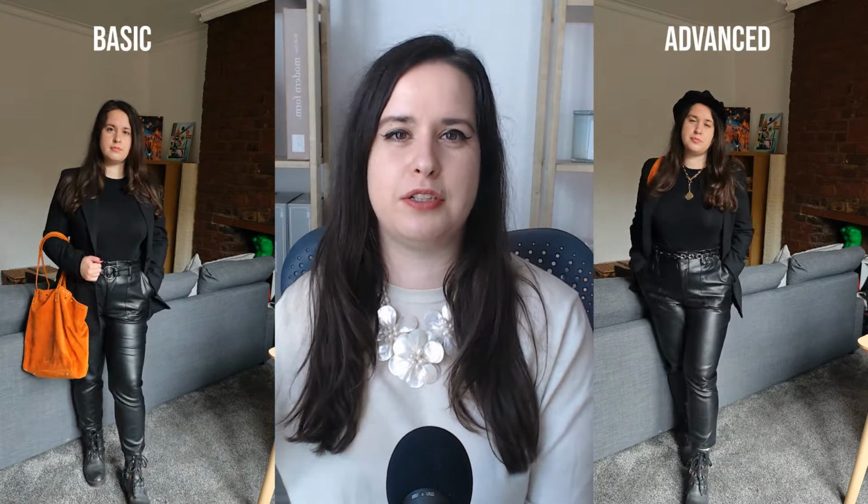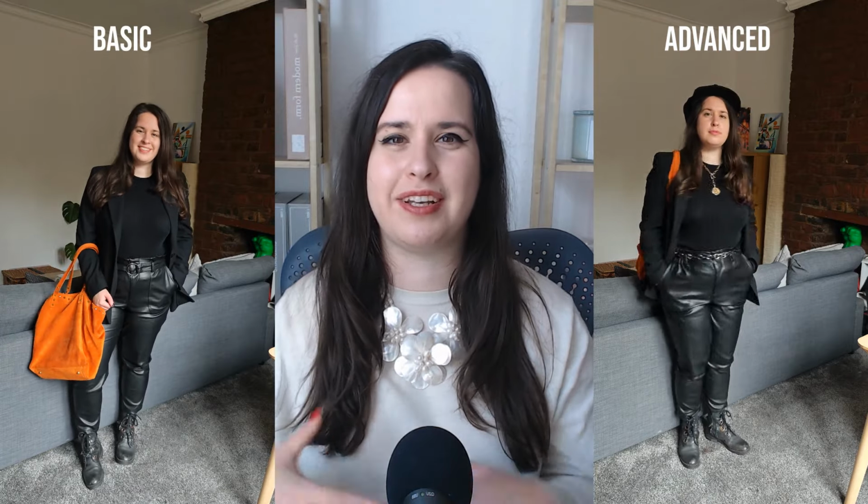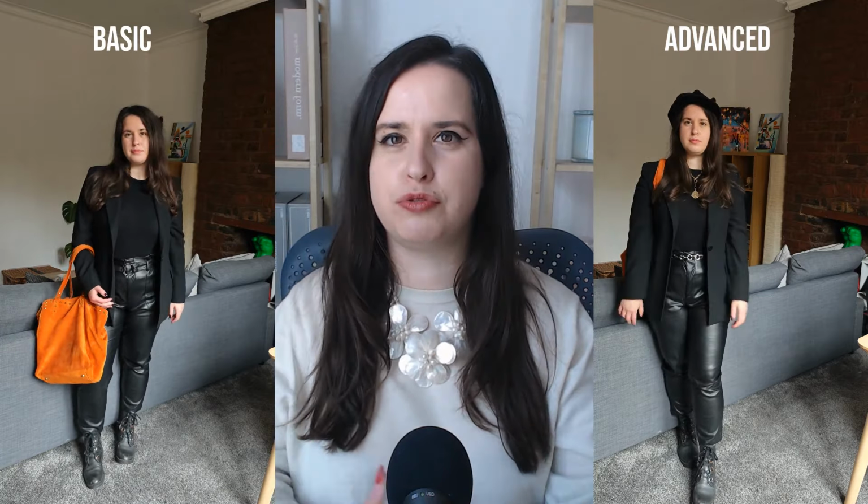So you can see in a very simple outfit, we can just add a bag that is in a different color and it's also a bit looser fitting. And so that's just creating one point of interest, versus if we now add the belt and the jewelry and the hat, we are now creating a higher level of visual interest through accessories.